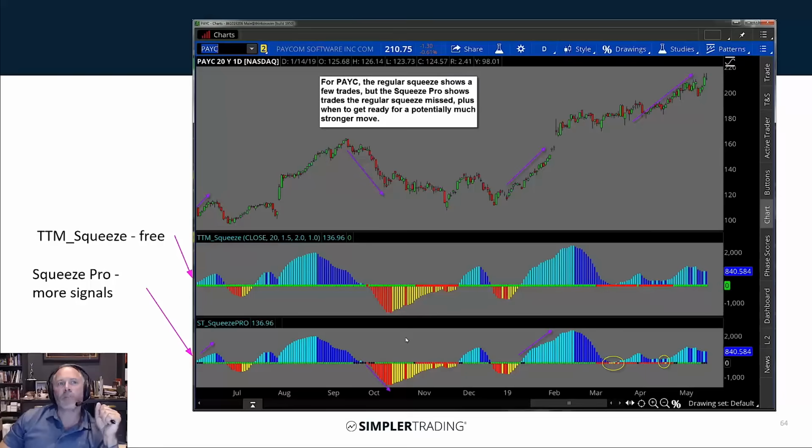So if we're looking at this to the downside, because remember, this happens to the downside too, but the free squeeze really didn't capture this. The 1 dot squeeze happened here. The black dots started forming here while the stock was in consolidation, right? The momentum's below 0. Guess what? In that situation, it's a short. Boom.